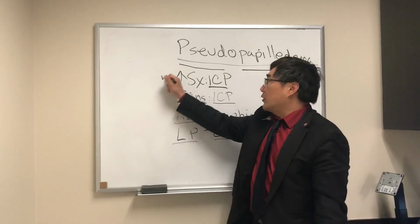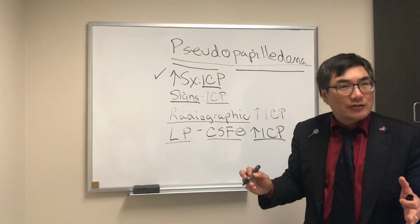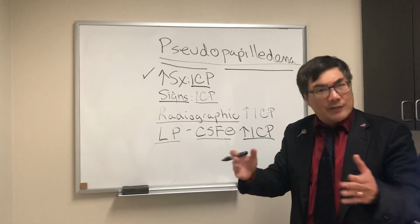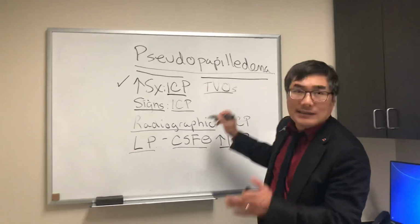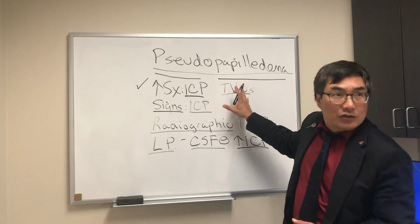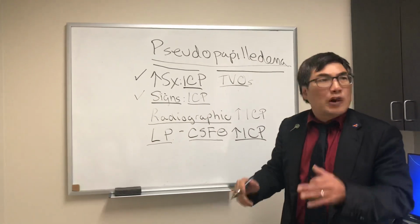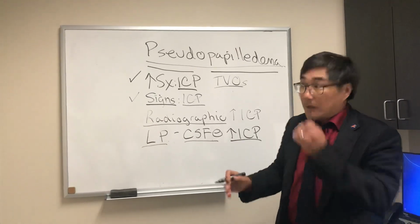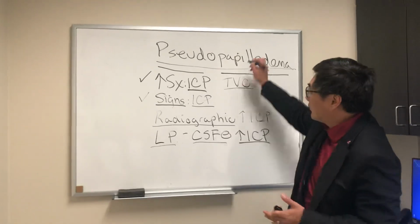So the first thing we're going to do in a pseudopapilledema patient is see if there are any symptoms of increased intracranial pressure. So they really shouldn't have headache or double vision. Now what they can have, though, is the transient visual obscurations lasting seconds at a time. So both pseudo and true papilledema can have the transient visual obscurations. As for the signs of increased intracranial pressure, we don't want to see a sixth nerve palsy, or any of the distinctive features of increased intracranial pressure from papilledema.